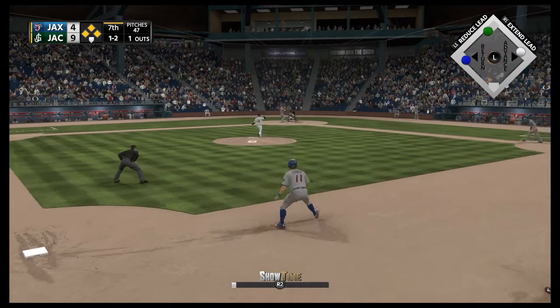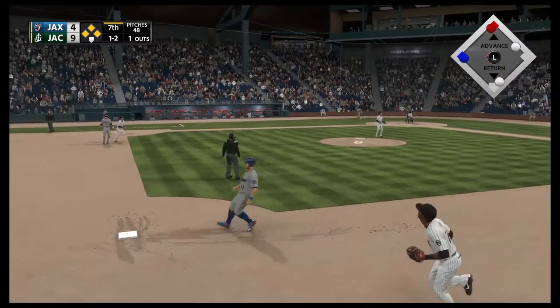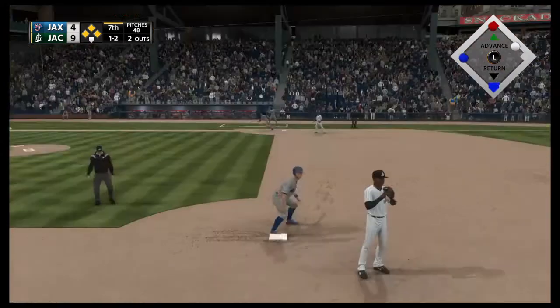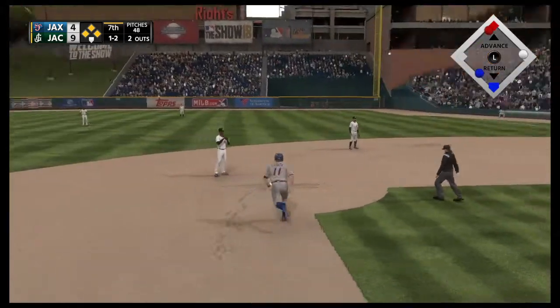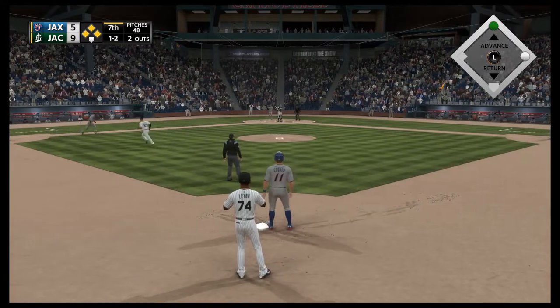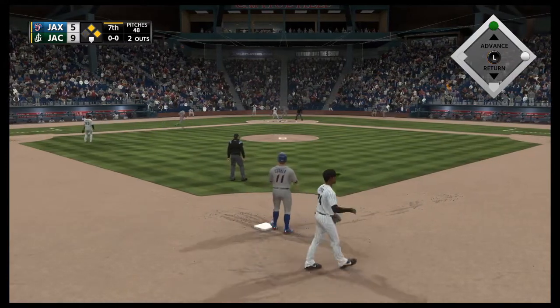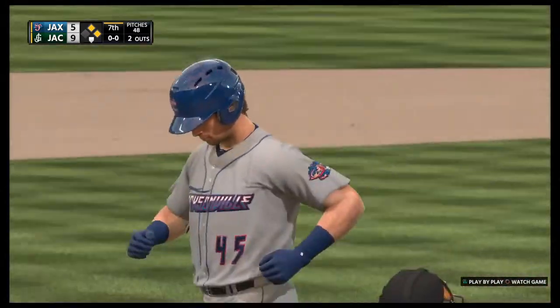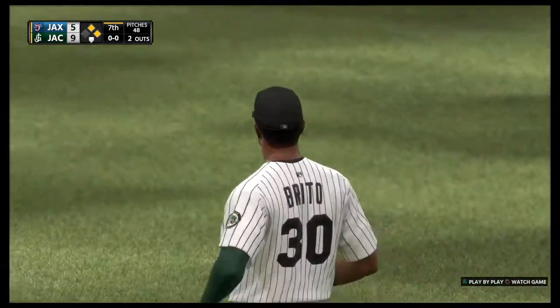Ready with the 1-2. High fly ball out to straightaway center. Brito has it in his tracks. He makes the catch. Here comes the runner from third, and he will score on the sacrifice fly. Obviously, he's hoping for more up there with the bases loaded, but you can't be too upset with the sac fly.